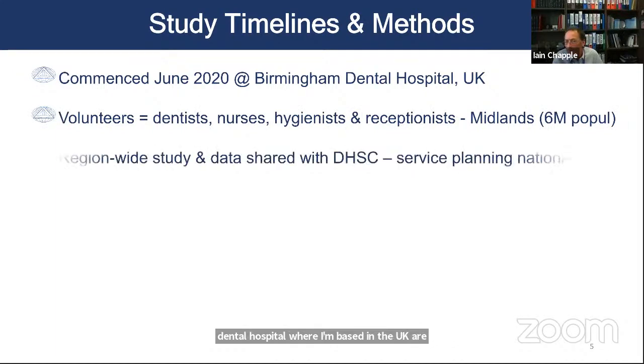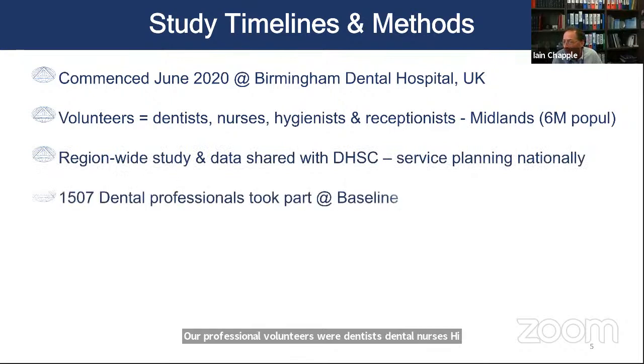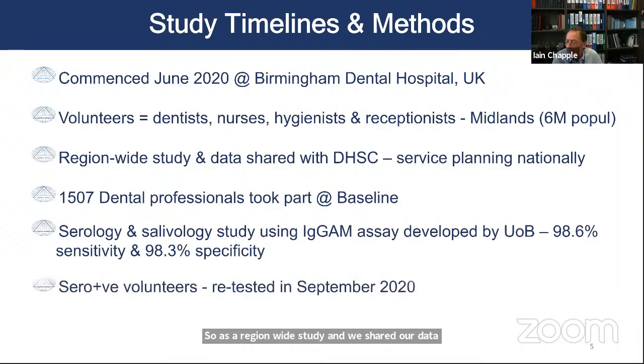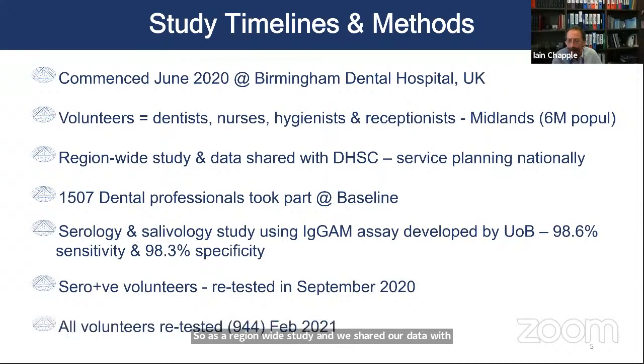Our professional volunteers were dentists, dental nurses, hygienists, therapists, and receptionists from across a Midlands population of 6 million. So it was a region-wide study, and we shared our data with the Department of Health and Social Care to help them plan services. And we essentially, at baseline, took samples from 1,507 DCPs, and we took both blood for serology and saliva for salivology.